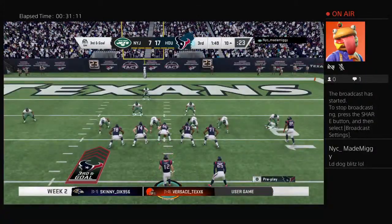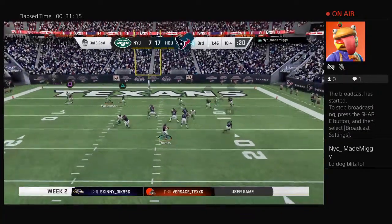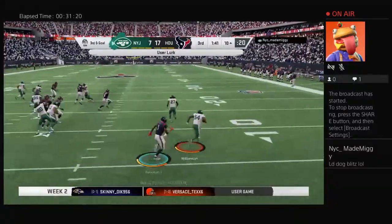Defensively, they're in a prime spot. And I think the defensive guys are probably expressing themselves to them as well. I wouldn't run it here, guys. You might want to try to throw. Try to force it to Hopkins, and it's intercepted.